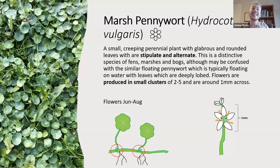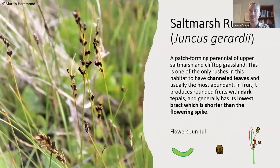And so when it comes to the distinctive features, really, it's all about those penny-shaped leaves. It can look a little bit similar to a related plant called floating pennywort, which is an invasive species that you'll often find in canals. However, floating pennywort, as the name suggests, generally floats on water. And the leaves don't really look round like little pennies at all. They're quite deeply lobed. So yeah, there's a little bit about another species, marsh pennywort.